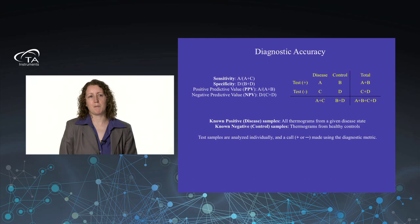If you can make this kind of classification, you have a way to measure the diagnostic accuracy in terms of just standard diagnostic measures of sensitivity, specificity, and so on. So you would compare your test thermogram to a known positive disease group and a known negative control group, and be able to make a call, positive or negative, related to this test curve.